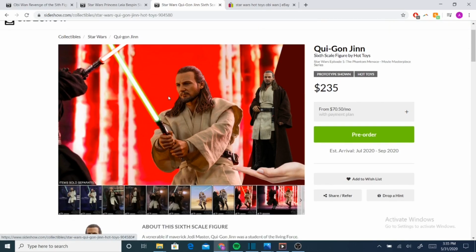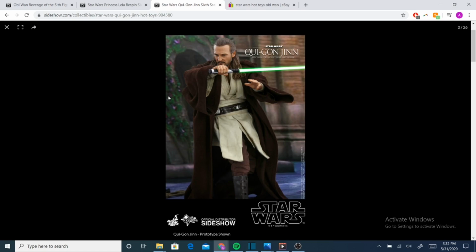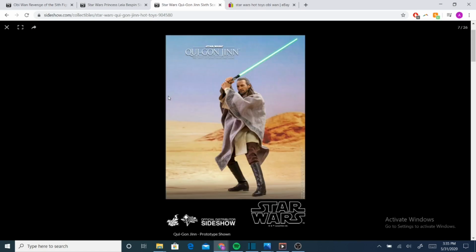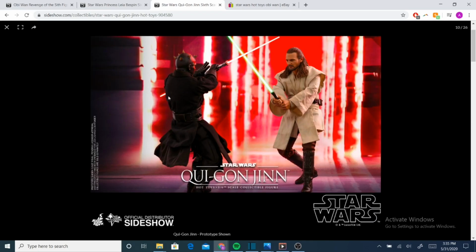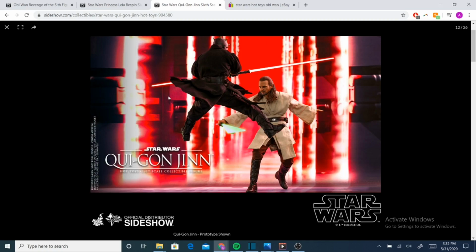Qui-Gon, head sculpt is awesome, great likeness to Liam Neeson. Accessories are great. Obviously, the cloak is awesome. You also get the Naboo look. I personally will not ever be displaying it with this, but I guess it's a cool accessory to have. But it's just a great figure, and I think it's going to be a very similar figure to Obi-Wan.